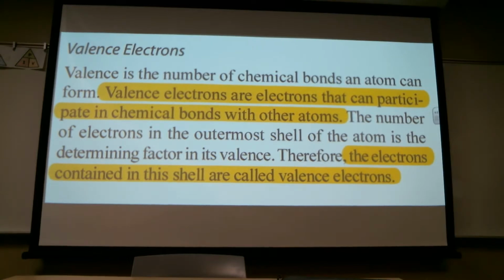Okay, so we mentioned a little bit about this when I talked about conductors and insulators. Valence electrons. Valence is the number of chemical bonds an atom can form. Valence electrons are electrons that can participate in chemical bonds with other atoms. The number of electrons in the outermost shell of the atom is the determining factor in its valence. Therefore, the electrons contained in the shell are called valence electrons. So the outermost ring of electrons are the valence electrons.